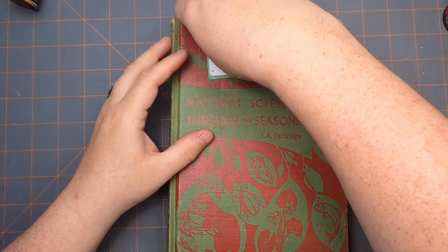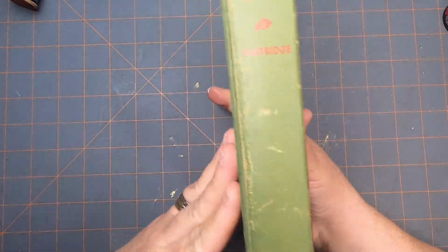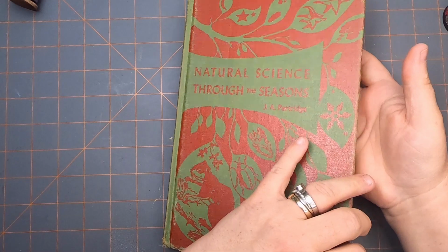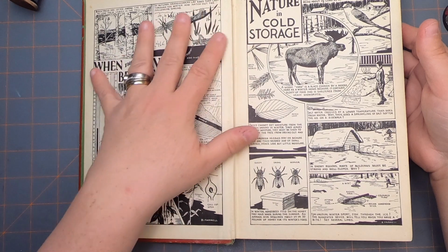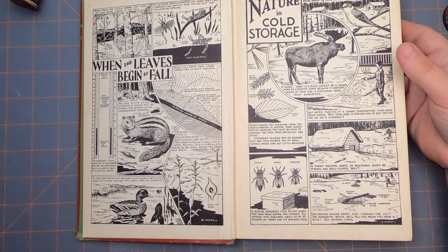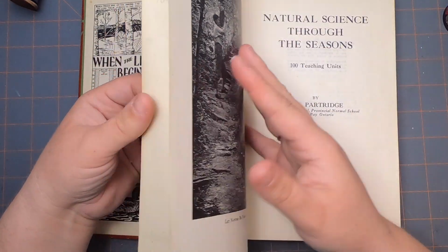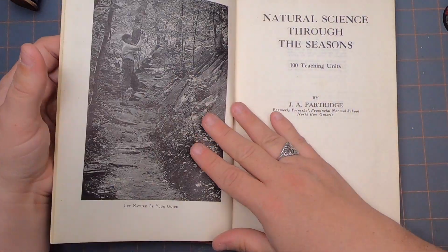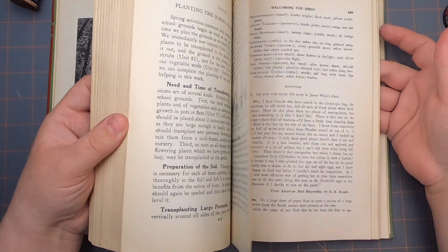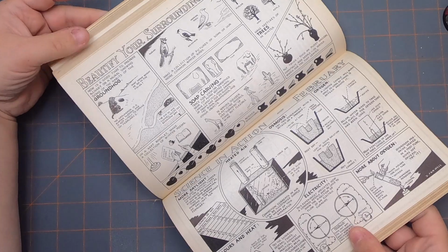Okay. Then this one, just take this off. Natural Science Through the Seasons by J.A. Partridge. I love the cover. I think it's really fun. And then it's this beautiful, I think I've shown this before, these particular type of images. I had them in another old book that I got, and I've used them in some horticulture journals or nature journals or something. So yeah, this is a really lovely book, and it has information on all sorts of things like plants, you know, it has lots of this kind of thing.